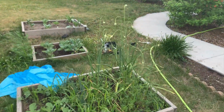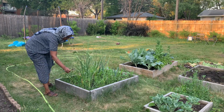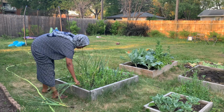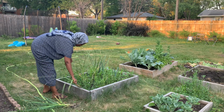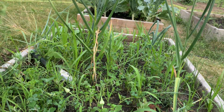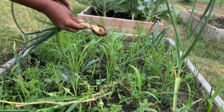I'm gonna be harvesting some garlic, and I don't think they're supposed to get like this, right? You guys, tell me, did I do something wrong here? You guys are finding some garlic. I think this is supposed to be garlic, not onion, but we'll see.